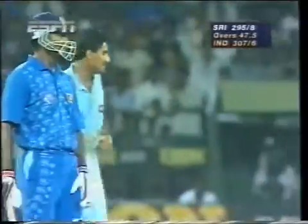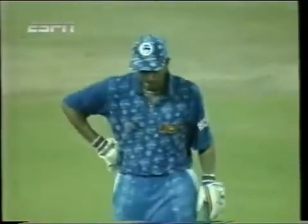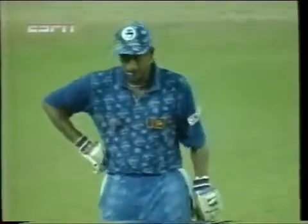Oh, he's going to be out. Oh, he's run out. What a dreadful mix-up. A hopeless mix-up. Roshan Mahanama is on his way back to the pavilion. A dreadful mix-up. They really were overdoing these singles. They didn't need to go absolutely berserk. I think what happened there was he called for 1.